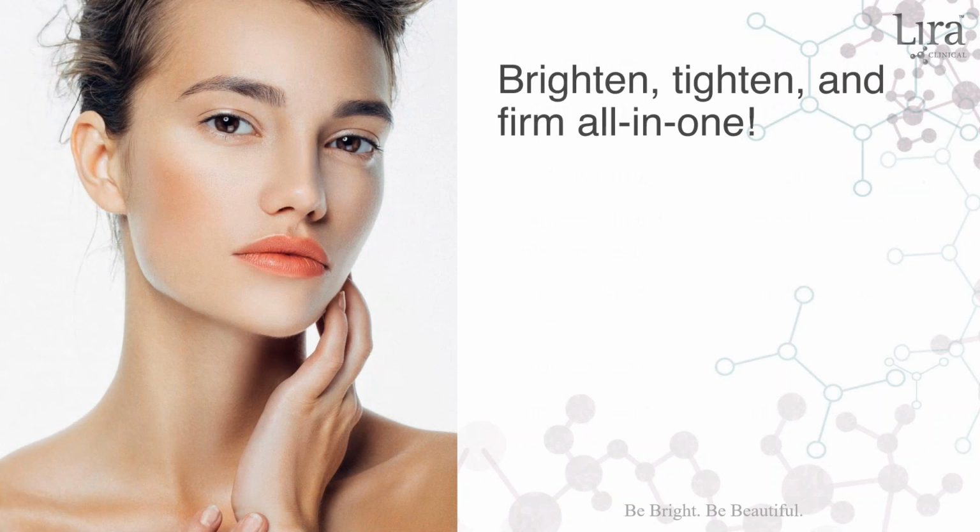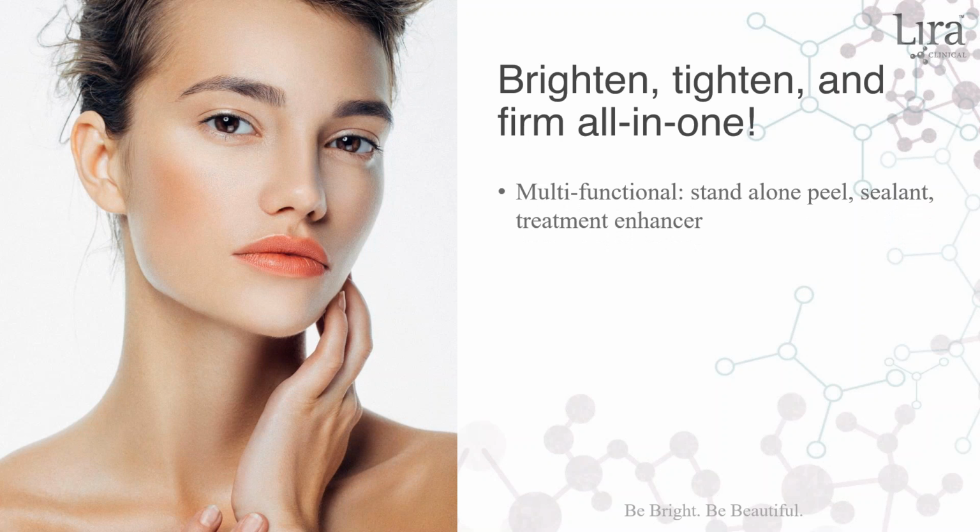So just to review, we absolutely love our retinol. Whether you're using it in your back bar or incorporating it into your client's home care programs, it is a wonderful, multifunctional standalone peel that you can apply for your back bar. You can use it as a sealer or also as a treatment enhancer.